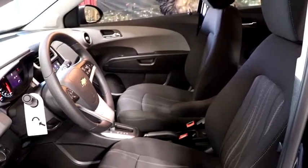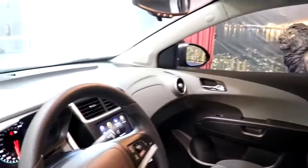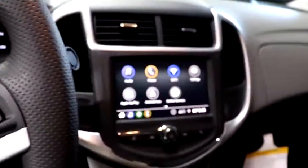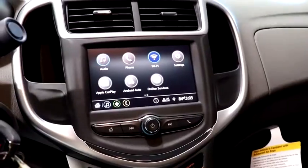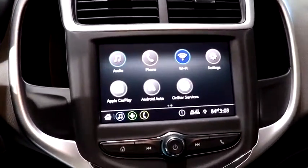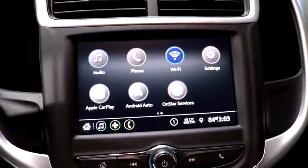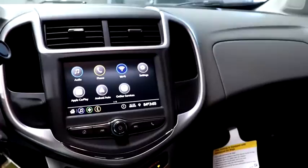Traction control, dual airbags, alloy wheels, power steering, aluminum wheels, electronic stability control, power windows, trip computer, security system, rear window defroster, remote keyless entry, brake assist, panic alarm, tachometer, front bucket seats, front reading lamps, tilt steering wheel, driver vanity mirror, passenger vanity mirror.